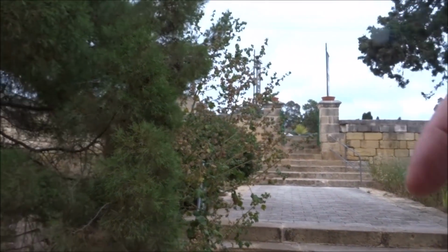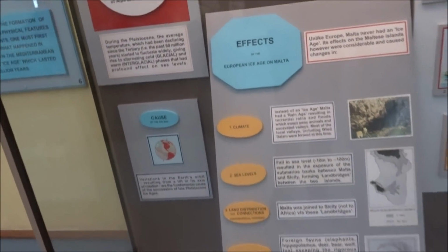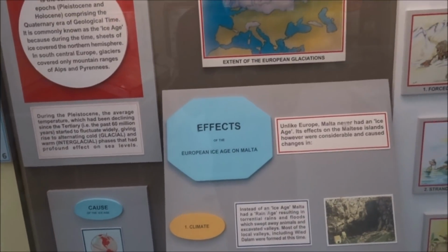Just come off the main road, there's a car park. Okay, let's go in then. You just come through the doorway there, €5. This is the start of the museum. I'm not going to bore you. Actually, they've got a website. You can go to the website and find out.